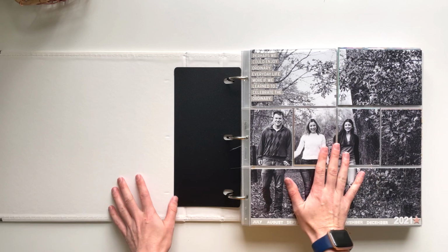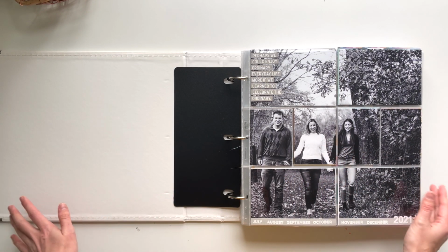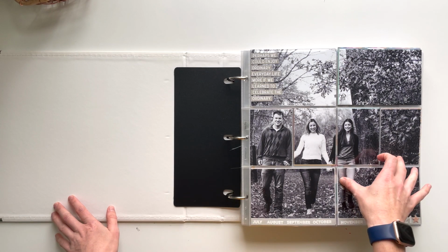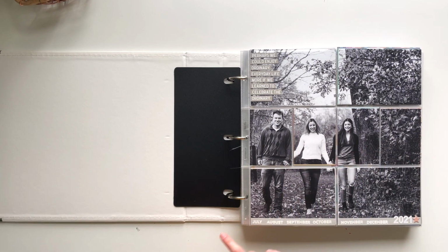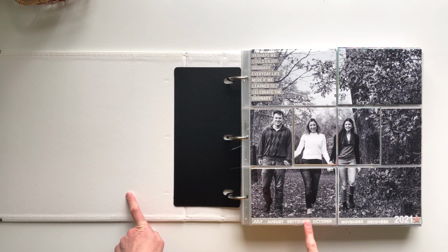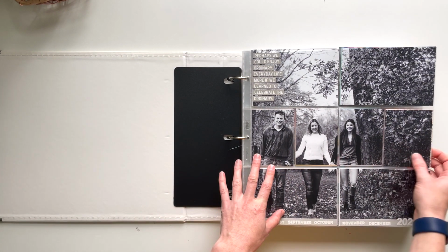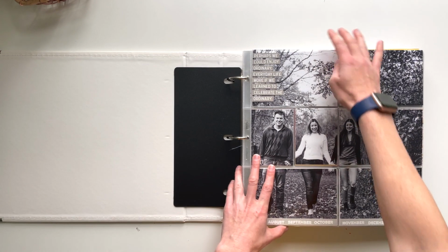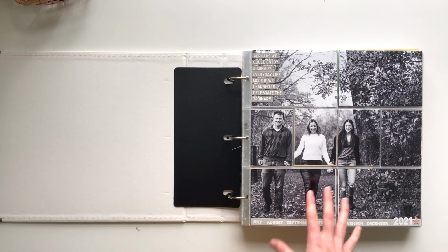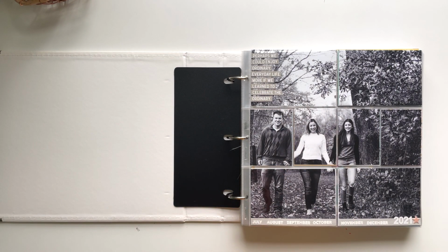Every year for Project Life, I have completed two 12 by 12 albums since 2015. And so the first album is January through June, and the second album is July through December. For my cover page here, I put July through December across the bottom, 2021, and then I like including a large blown up photo for the second album cover page. And then I did cut out a quote card and added it on here.